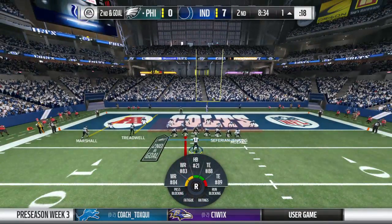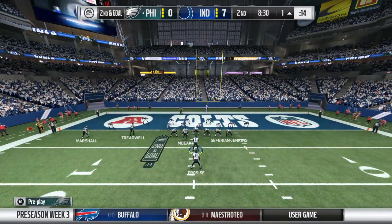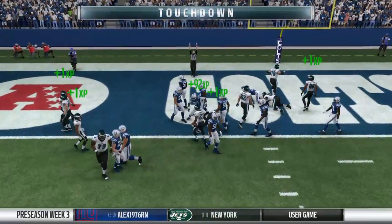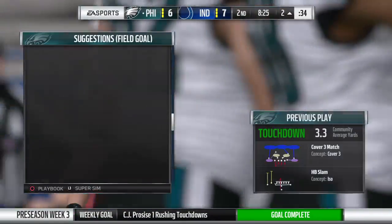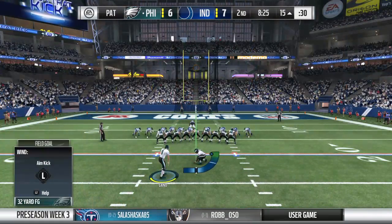Here we go. Man 38. Right back to Procise. And he will take this one in for an Eagle touchdown. C.J. Procise taking it in. And the Eagles are within an extra point of tying this thing up.